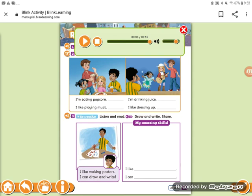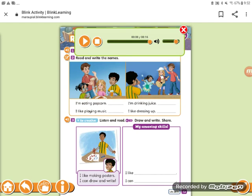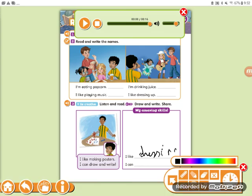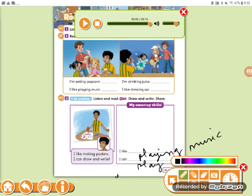Okay. For example, I like dressing up. For example, podemos poner, me puedo poner disfrazada y puedo decir I like dressing up. This is dressing up. I can act. Porque puedo actuar. Or, for example, I can say I like playing music. Me gusta tocar música. I can play the guitar. Puedo tocar la guitarra. Oh, sorry. This is very difficult. I can play the guitar. And sorry. Bueno, a ver, no me deja escribirlo.